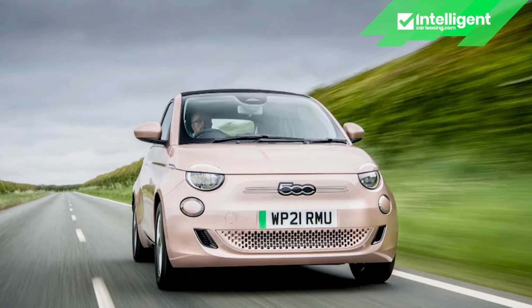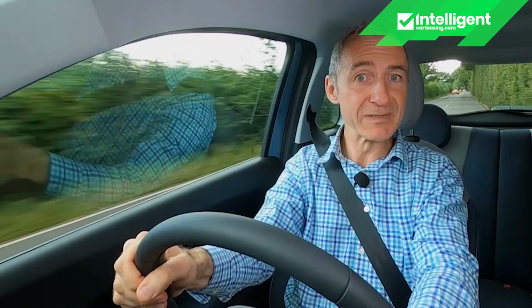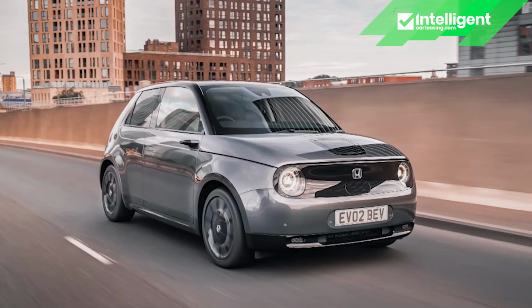Insurance is rated at Group 14 for the base 24 kilowatt-hour action spec hatchback. This 42 kilowatt-hour hatchback is rated at between Group 16 and 17, depending on spec. Bear in mind, if you go for the convertible body style, then those ratings rise to Groups 19 and 21, but that's still much better than a rival Honda E. That's rated in the Group 25 to 29 bracket.